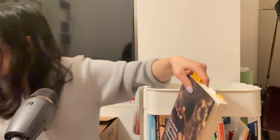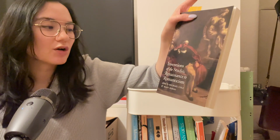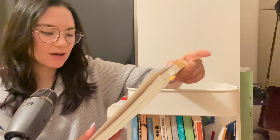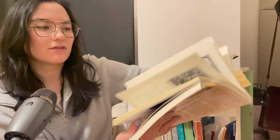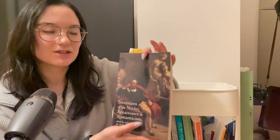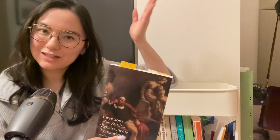And this one I got for my PhD project, Inventions of the Studio, Renaissance to Romanticism, edited by Michael Cole and Mary Pardo. This is also a collection of essays about various artists of this art period. This is basically very related to my PhD subject, which is the Studio of the Artists, that I never finished.